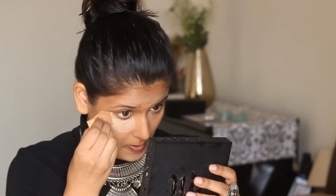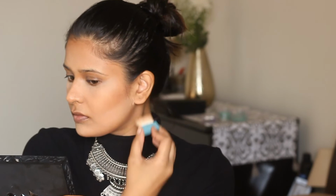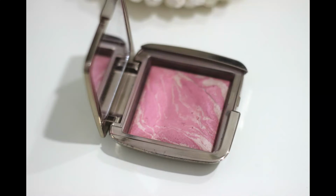Using Maybelline's Fit Me Loose Powder, I am setting my under eye area and I am in the shade 25 medium. Using Benefit's bronzer, I am setting my cream contour. Using Hourglass blush, I am giving some color to my cheeks.